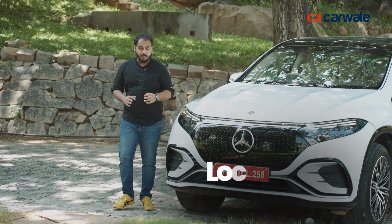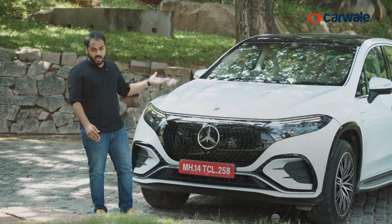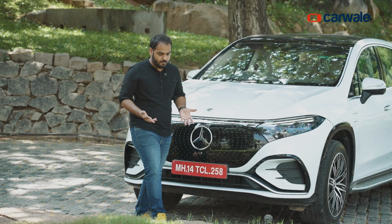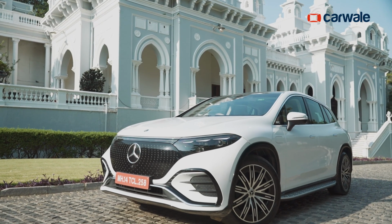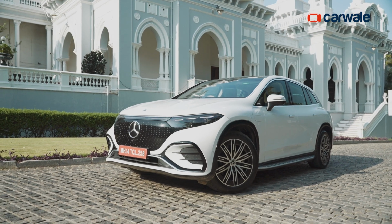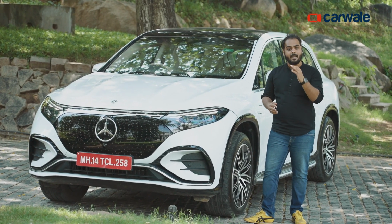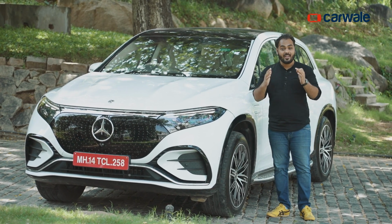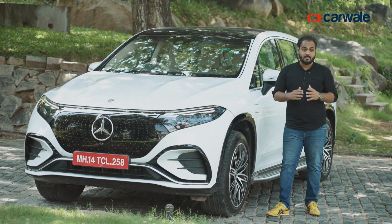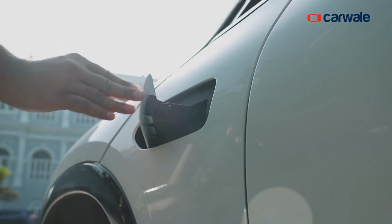Number 9. Most modern electric cars get additional storage space like a frunk. But with the EQS SUV, forget a frunk, you can't really open the hood of this electric SUV. That's because Mercedes says that this one houses an air cleaner system and can be opened only by the service technicians. Now the quirk here is, how do you really fill the wiper washer fluid? Mercedes has thought about that as well and given it right here on the fender.